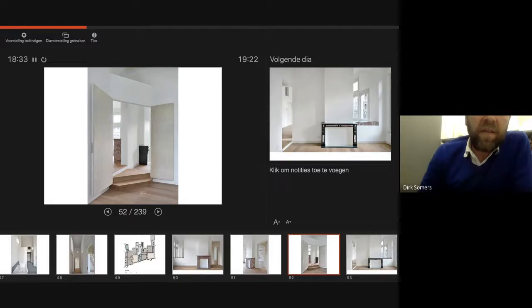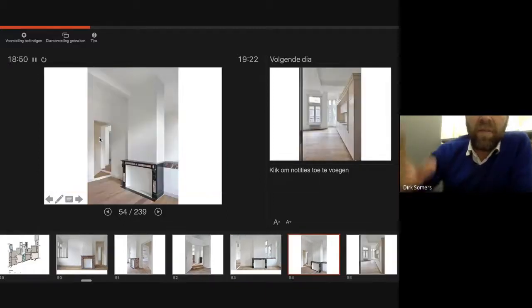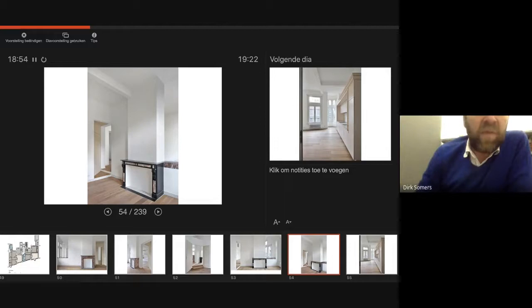Is a kind of a nice connection to a bedroom. This is a not so beautiful fireplace, which we connected with new bits of the same marble into the openings, made it a little bit more special by smearing a bit with marble.